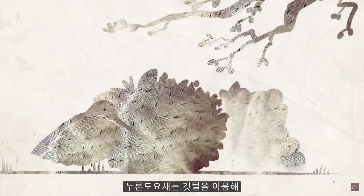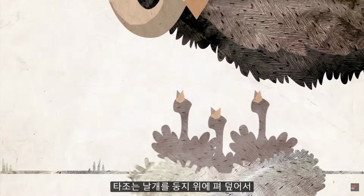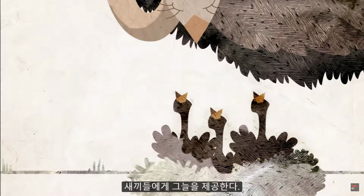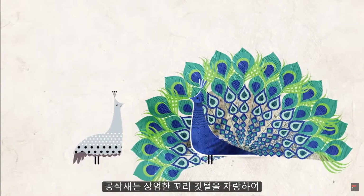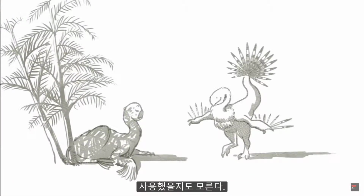A woodcock uses feathers to blend in perfectly with its forest backdrop. An ostrich stretches its wings over its nest to shade its young. A peacock displays its magnificent tail feathers to attract peahens. Feathers could have served these functions for dinosaurs too.